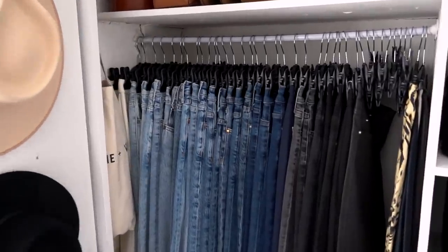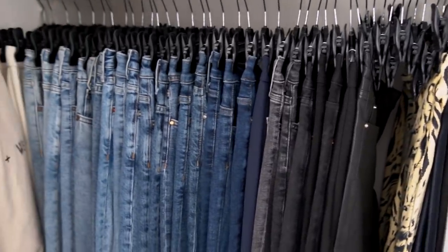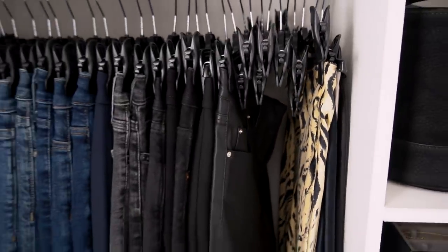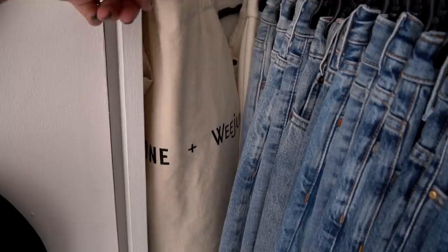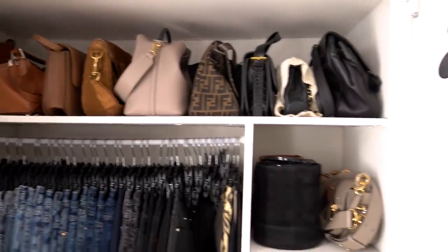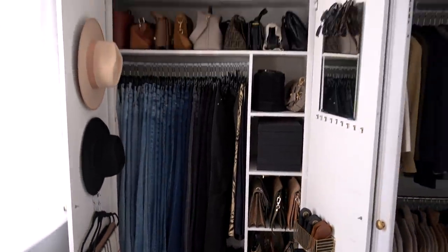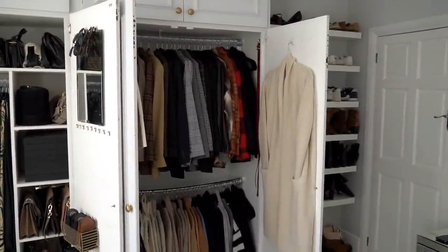And then of course my denim and trousers, which have been culled and refined, and I've even got some spare hangers in there as well because I've got some bits and bobs in the wash. I've also moved my reusable shopping bags in here as well because it makes sense that they live where my handbags live. So there we go, that is side number one. Let's move on to side number two.